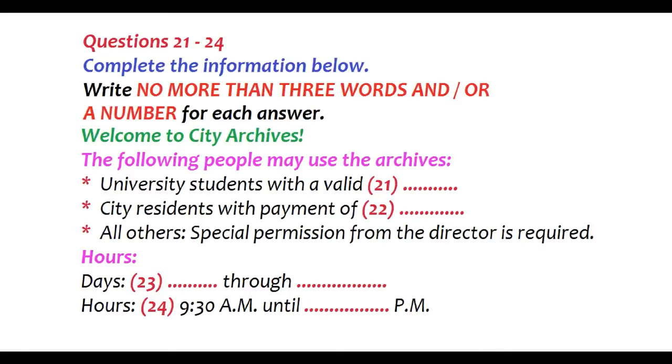No, city residents pay an annual fee, but students can use the archives for free. Everyone else needs to get special permission from the director, but that doesn't apply to you, of course. Oh, good. I was also wondering about the schedule. I have classes every day, Monday through Friday, and I also have a part-time job, so I could really only use the archives on weekends.